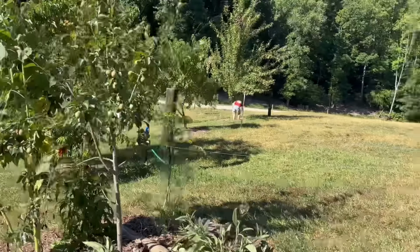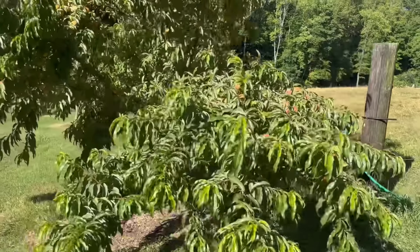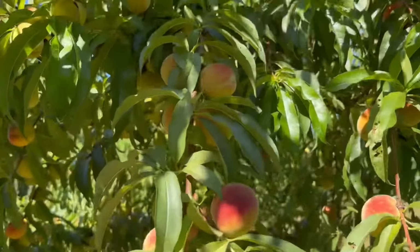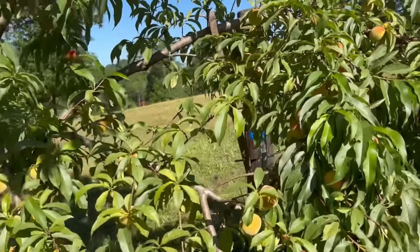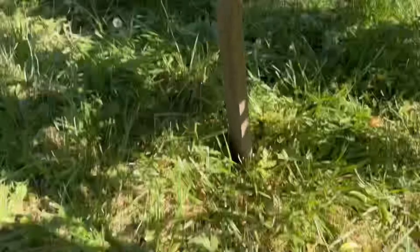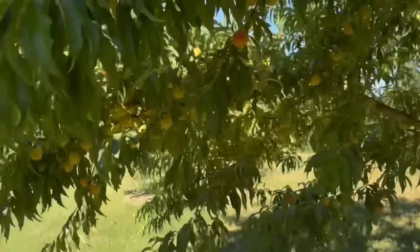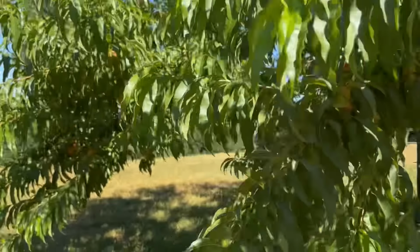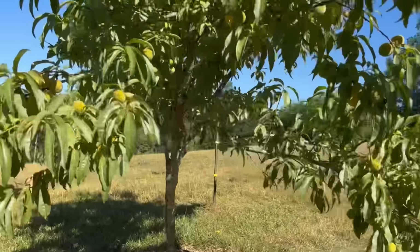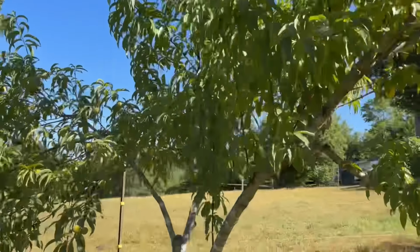Y'all, Megan has gotten distracted down here. What are you looking at out there? Trying to figure out if my fruit's ripe. Look at there. We had to put a board under that limb to hold it up. This tree here is flat out loaded. This tree here don't have near as many on it. I don't know, they still got quite a few. They're just little. Yeah, I don't know if that's going to do much.